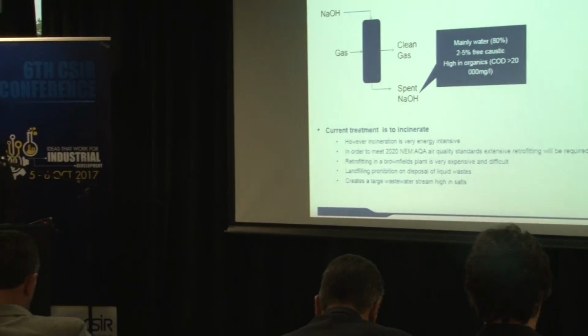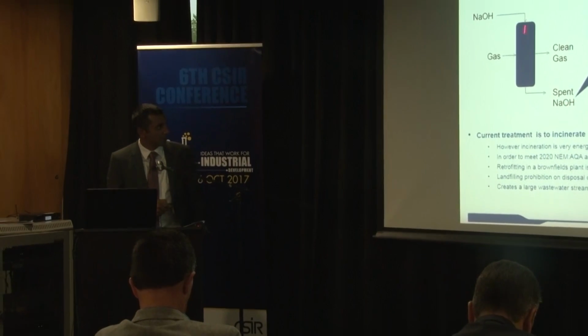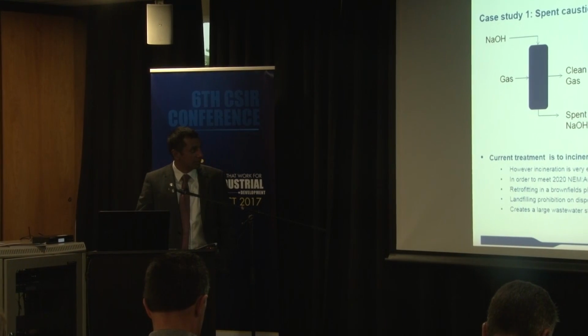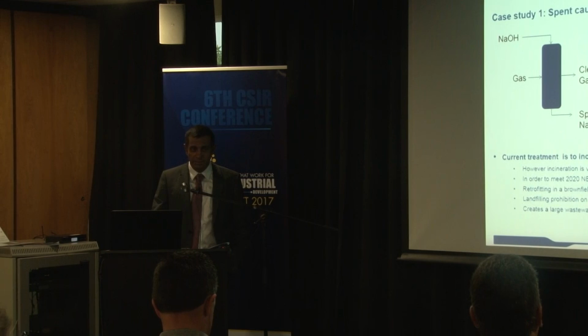So I'll share one example where in Sasolburg we use caustic to clean a gas stream that goes into one of our polymer processes, and we use that caustic to scrub out the CO2 and any organics that may be dissolved in that stream. And at the end you generate what we call spent caustic, which was 80% water, a little bit of organics, and then the CO2 that had gone into the stream. The current way it was being disposed of in Sasolburg was to put it in an incinerator. So you can imagine that if you're incinerating something with 80% water, it's going to take a hell of a lot of energy to do that.